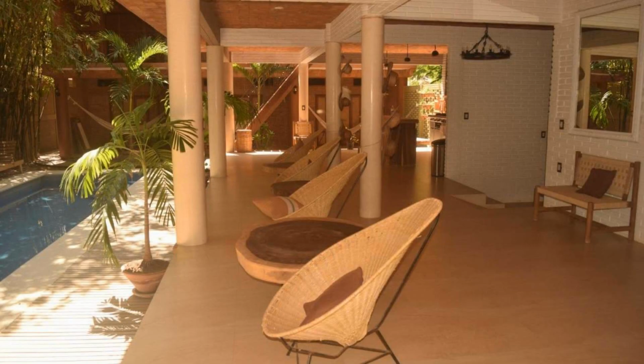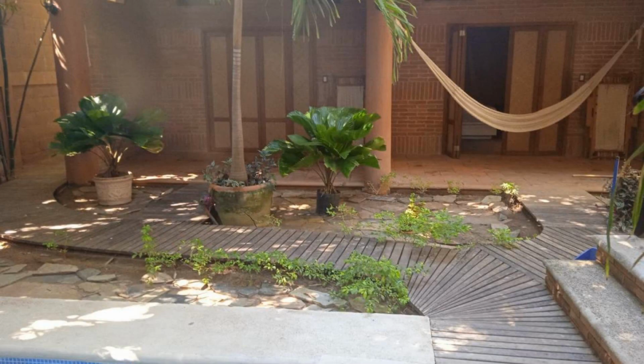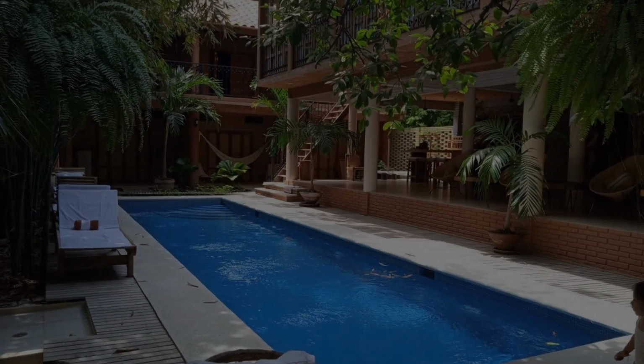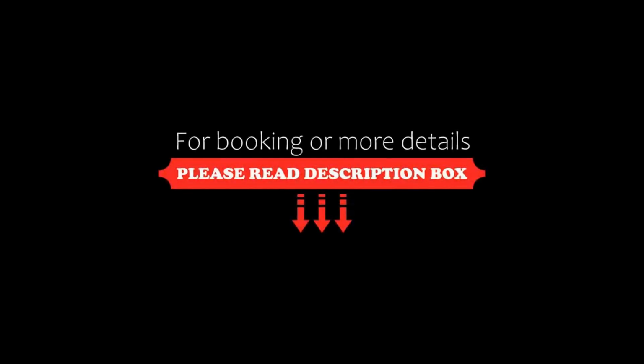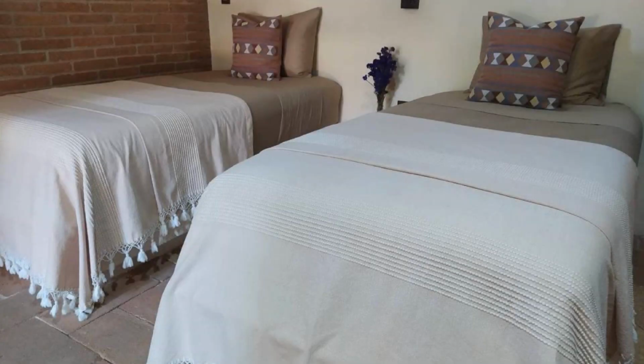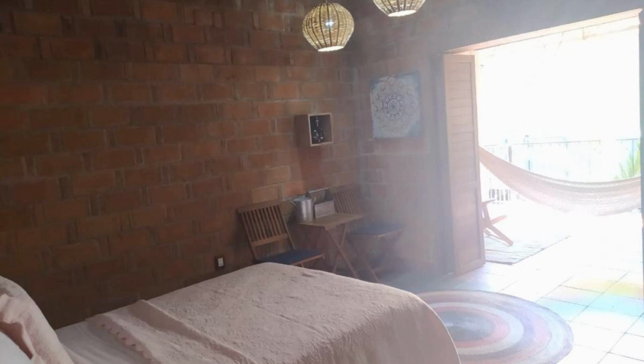Its review rating is 8.0, which is very good. The check-in time of this hotel is 3 p.m. and the checkout time is 12 p.m. Pets are allowed in this hotel.